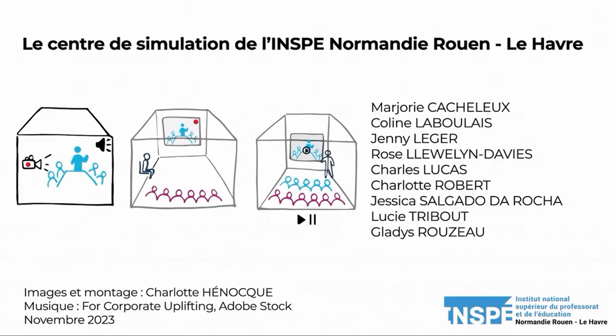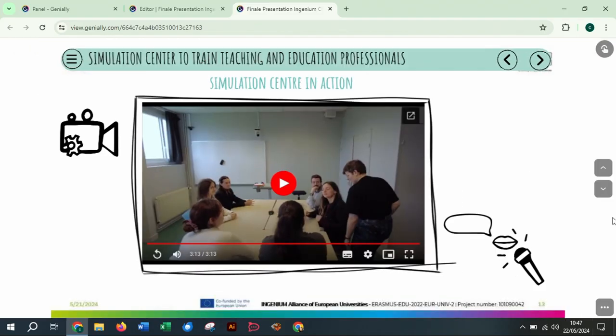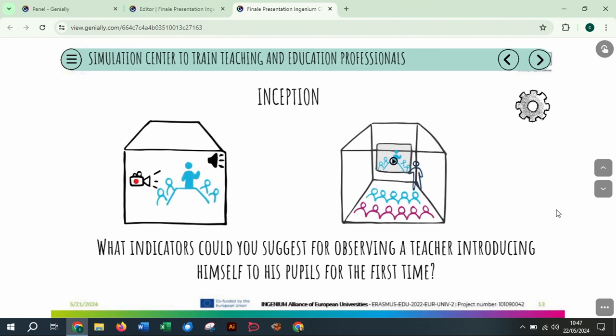So now you can see more clearly what it looks like, but you have not experienced it yet. To begin, we wanted to start with an icebreaker, like sweet and sour. But now we have been together for several days. It's okay. So we have decided to ask you a question. What indicators, for you, could you suggest for observing a teacher introducing himself to his pupils for the first time?